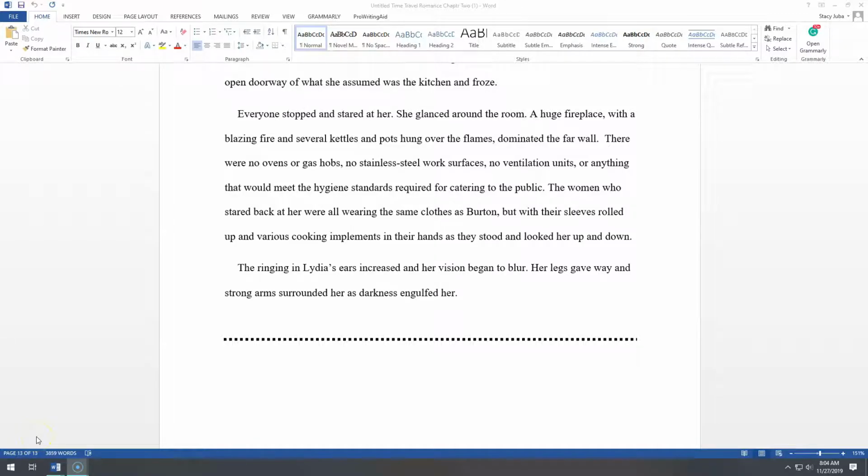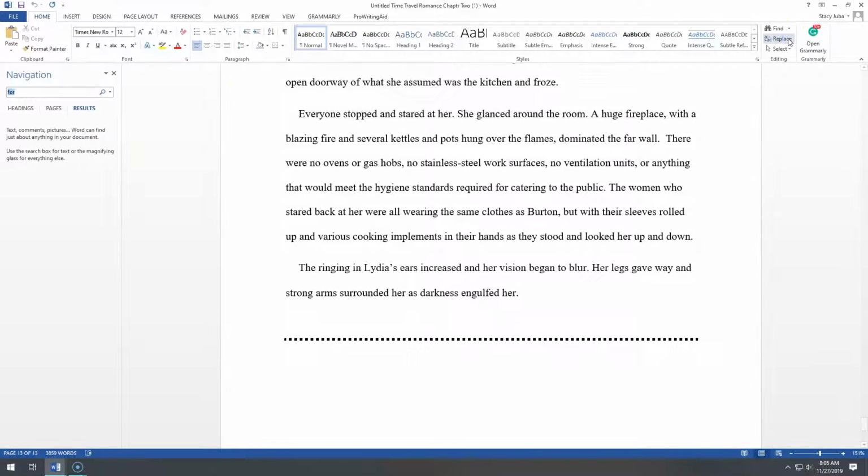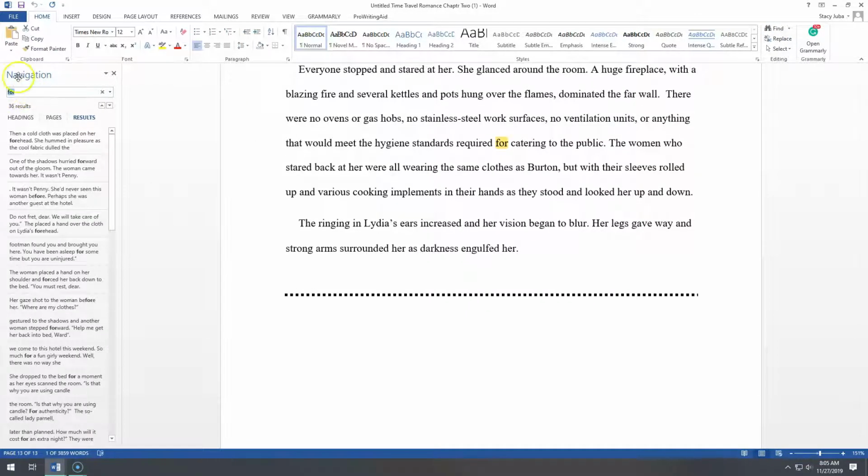Okay, so now I am in Microsoft Word, and I'm using Word 2010, and we're going to open the Find box and do a few searches. So first, at least in this version of Word, we want to click on Home and make sure that the Home menu has been brought up. And then we're going to go over to the far right and click on Find, and that brings up our Find box or navigation box.